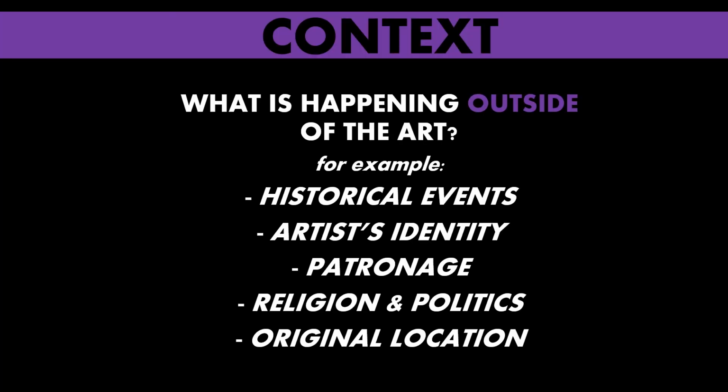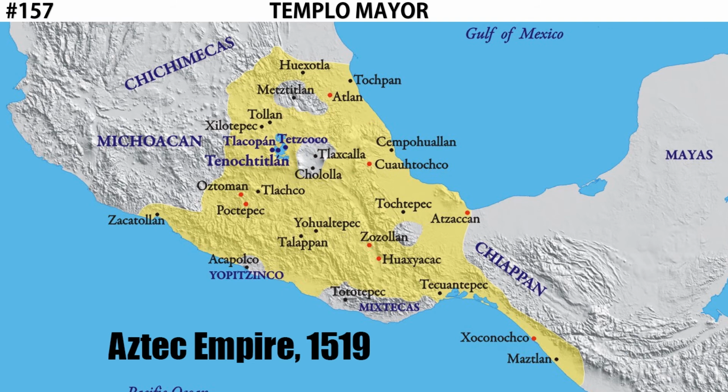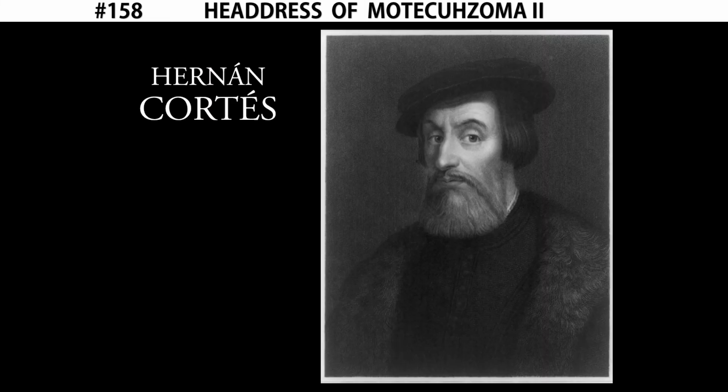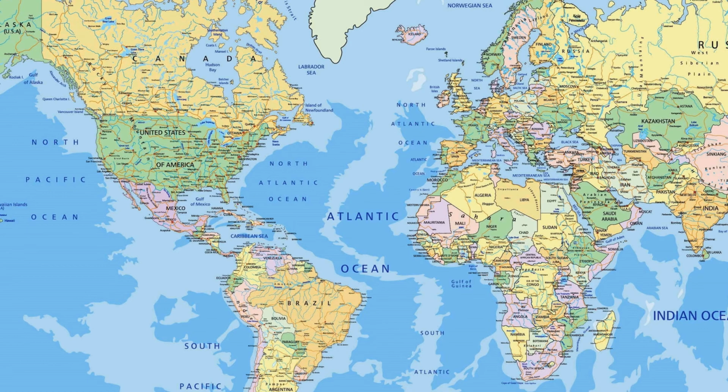Now let's take a look at the context. The Aztec kingdom ruled over this part of Mesoamerica up until the 16th century, when they were conquered by the Spanish. The Spanish conquistador Hernan Cortés conquered the Aztecs and overthrew Motecuhzoma II. Many objects from the Aztec culture were sent from their original location in Mesoamerica back to Europe for the Spanish king.